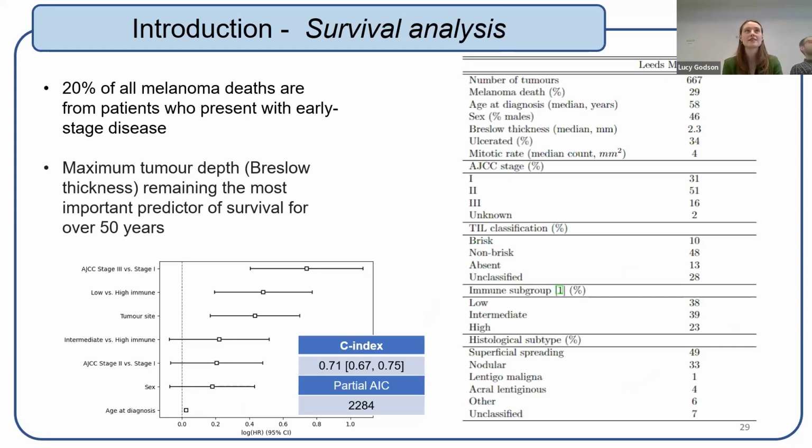As I mentioned a bit earlier, the current staging system that is used for melanoma patients does show wide levels of variance. So I've put at the top there, 20% of all melanoma deaths are from patients who present with early stage disease. So there are some patients who have these thinner tumors that then go on to develop metastases. So it's really important that we try and understand why, and potentially try and find early stage biomarkers to better understand the progression of disease.